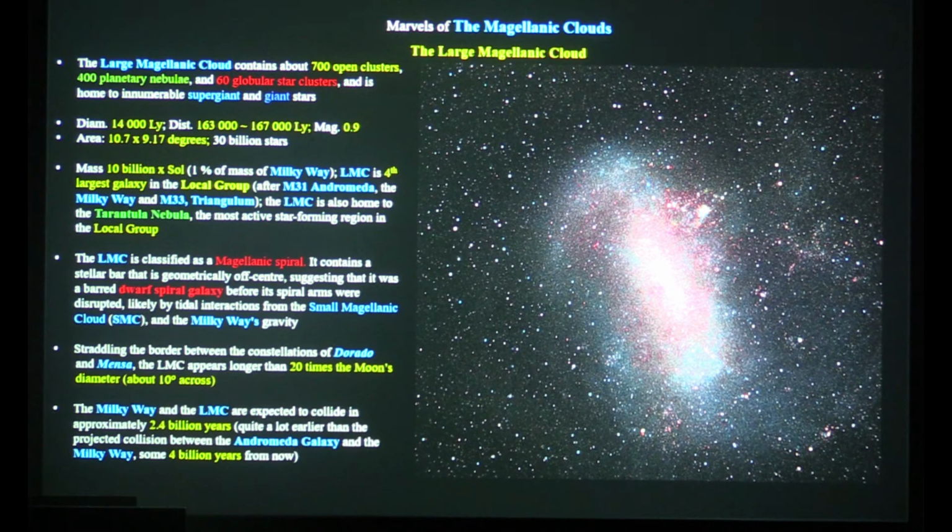14,000 light years across, 167,000 light years away, magnitude 0.9. I should say the Small Magellanic Cloud's magnitude is 2.7, so the larger one is brighter in integrated magnitude. Mass 10 billion times the Sun. It's part of the Local Group, and it's the fourth largest galaxy in the Local Group, after Andromeda, the Milky Way, and M33, the Triangle.